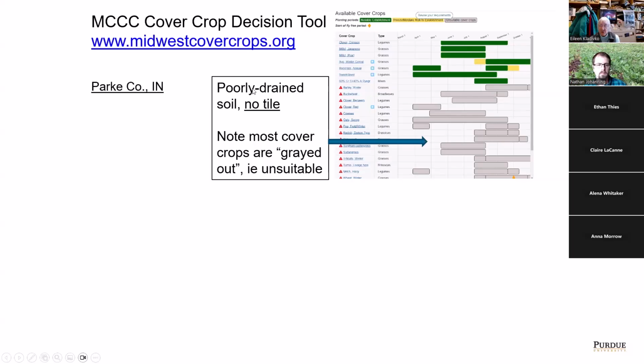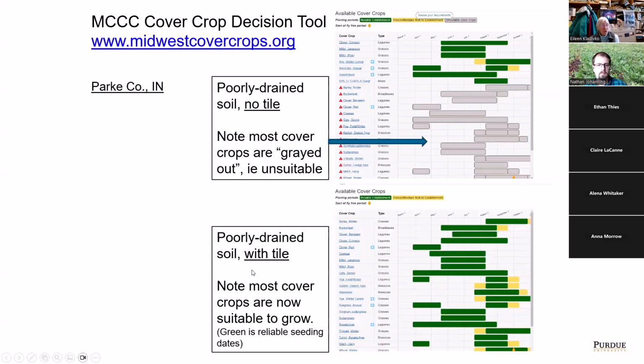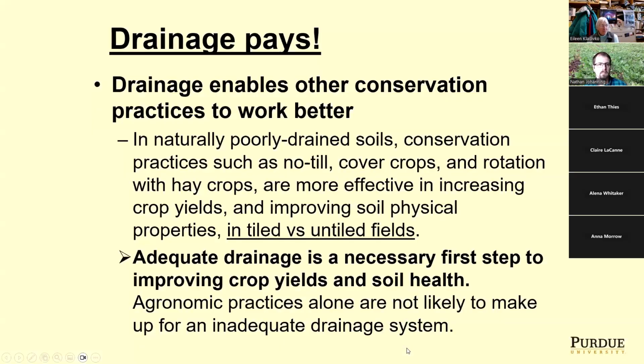A naturally poorly drained soil with no tile, okay? Not going to work. However, once you put tile into that naturally poorly drained soil, almost all of those cover crops basically came back, okay? So we know that we can get them established as long as we have adequate drainage. So the bottom line of that is that drainage pays.